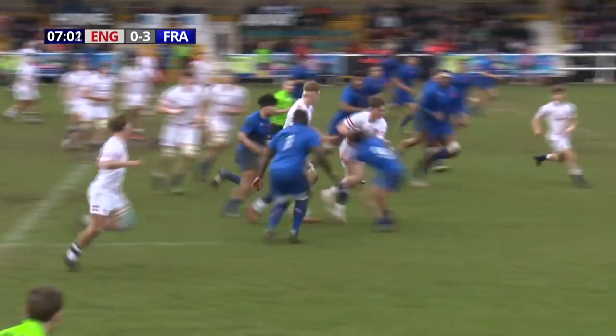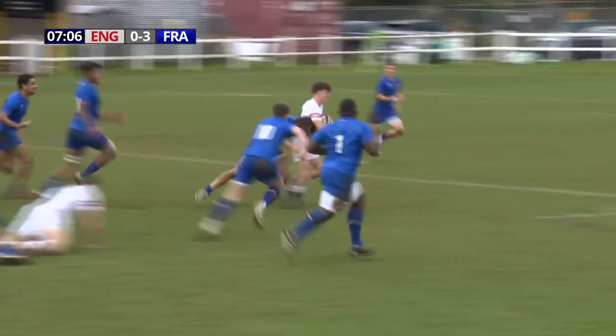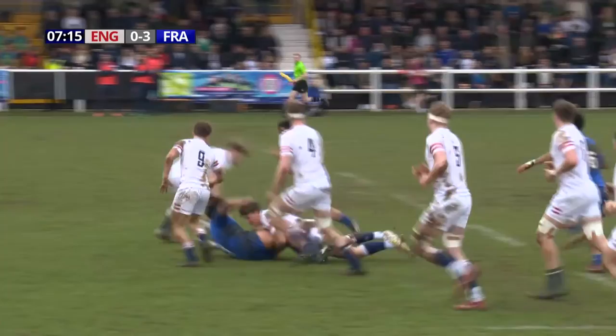Absolutely, it's almost out of nothing. Taylor just finding that extra little pocket of room, and the support plays really strong. But France just on the back foot, still managing to clean up nicely defensively, and they've managed to get the ball off the line out as well.